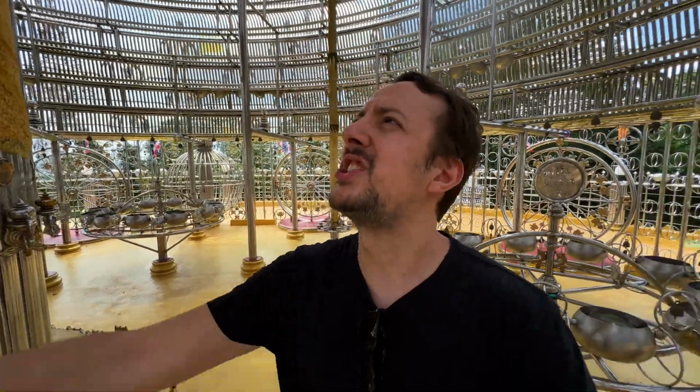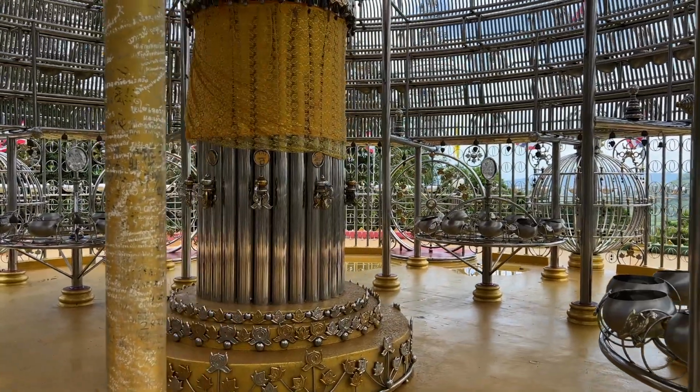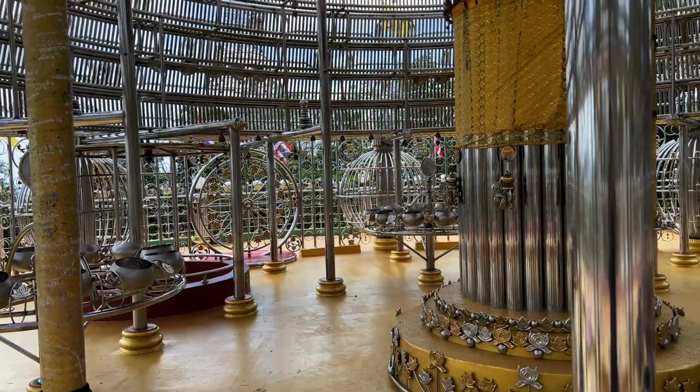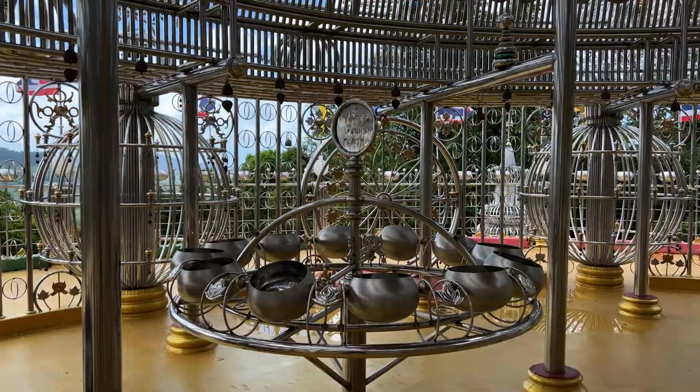As this entire chedi is almost made completely from stainless steel, let me tell you why stainless steel is such a special metal. But to understand that, we first need to understand what steel is. Steel is an alloy that consists of both iron and carbon. Actually, iron as a metal by itself isn't very strong, but when you add small bits of carbon to it, the metal becomes really, really strong. The amount of carbon is very, very small. It's like 0.08% or something like that.